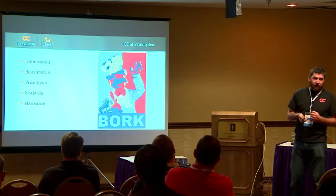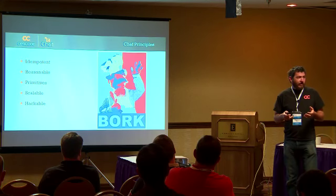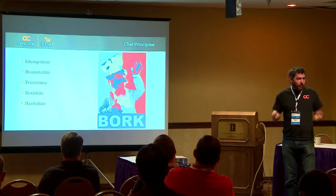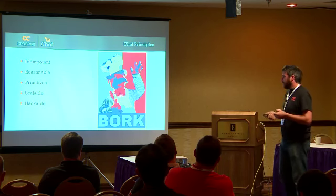Another problem we had with our other configuration management tools is they had an idea about how we should be building our infrastructure, and they didn't expect the kind of infrastructures we were building. So we wanted a tool that helped you do whatever you needed to do, because you know your infrastructure best.